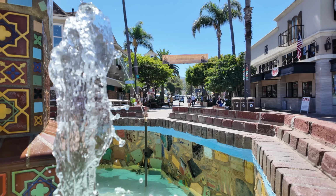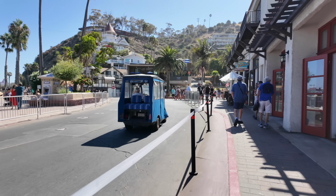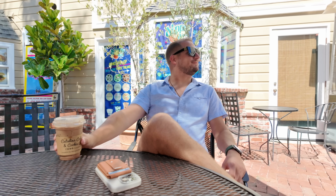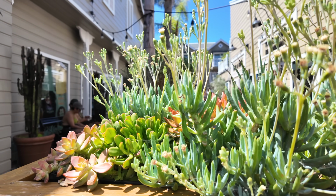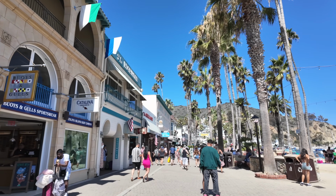All in all, Catalina Island was so surprising to me as a cruise port. It's very high on my list of places now that I would like to come back to and visit again. The relaxed, slow pace of life and stunning vistas were just what you'd want on a relaxing vacation.